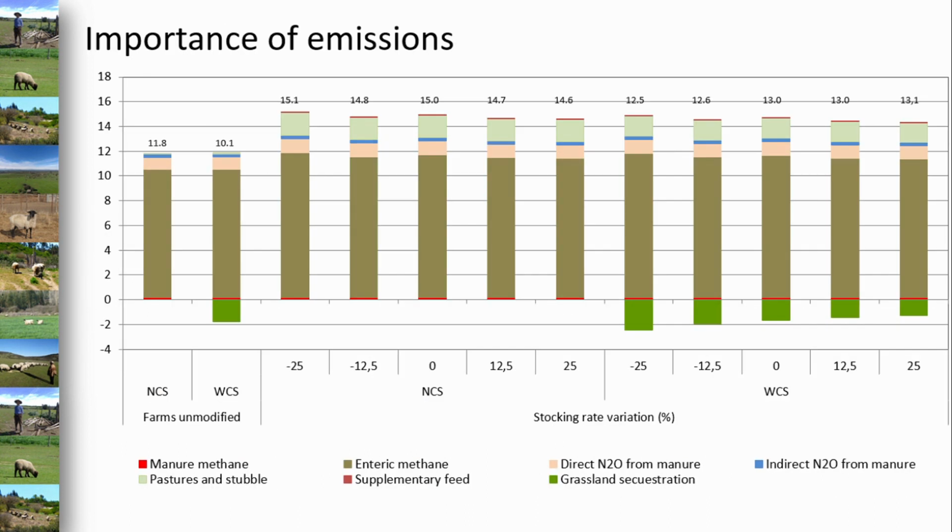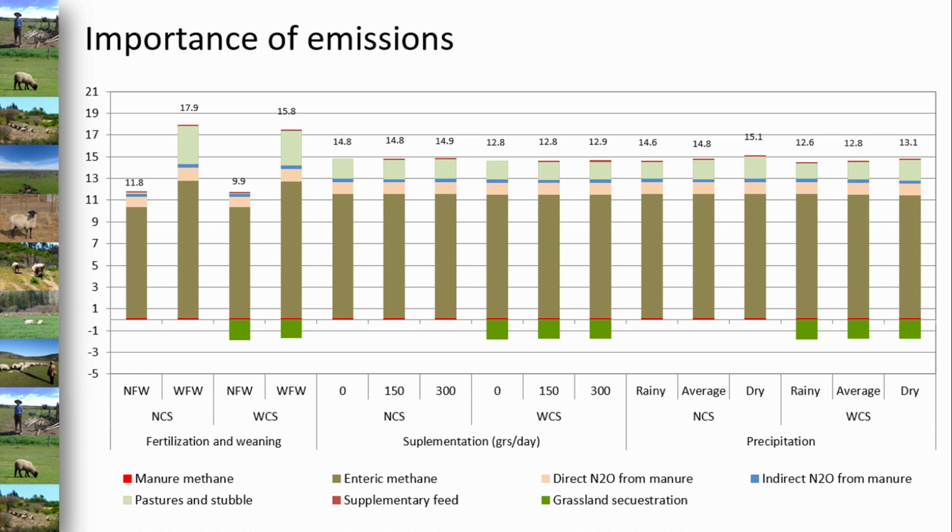In all scenarios studied, enteric methane was the biggest emission, ranging between 70 and 87% of total emission. In the figure, it is also possible to see that increased stocking rate decreased carbon sequestration. In this graph, it is possible to observe how slight effects on carbon sequestration are produced by incorporating sown pasture and rainfall pattern. Besides, again, it is possible to appreciate the strong increase in carbon footprint due to the incorporation of sown pasture, which means an increase of more than 50%.